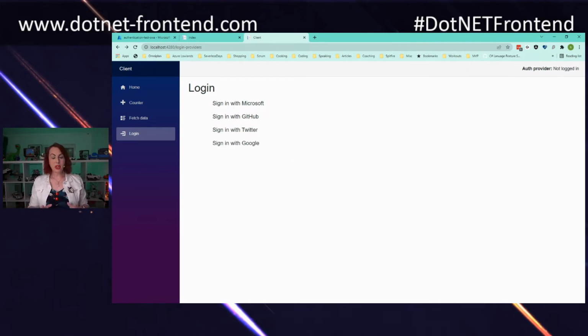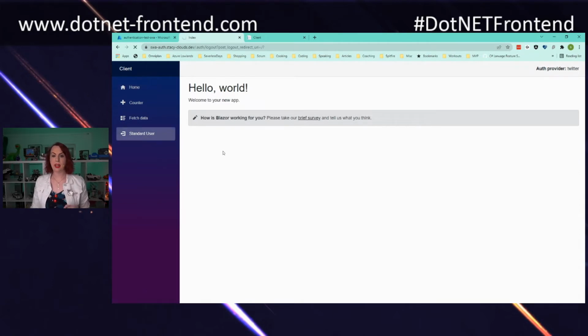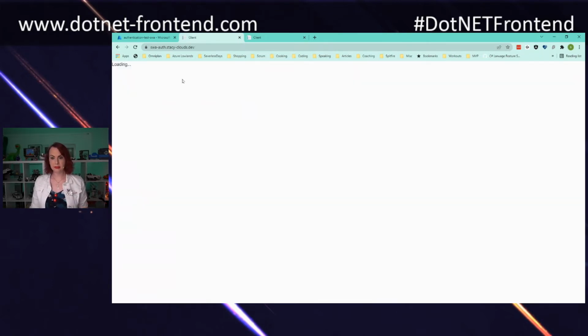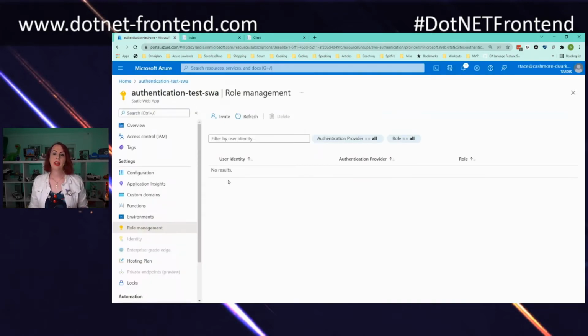So one last thing to talk about, and that is how to add the roles inside of our app. Now, let's go and log out of our production application. Come on, you can do it. Thank you. And if we go to the Azure portal, inside of the resource itself, we have this role management available to us.